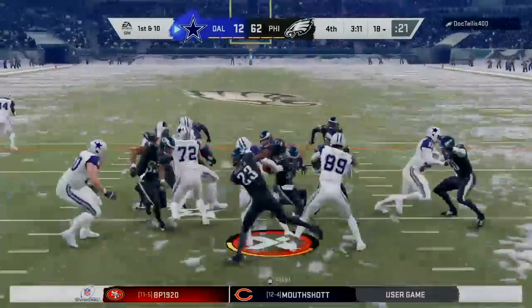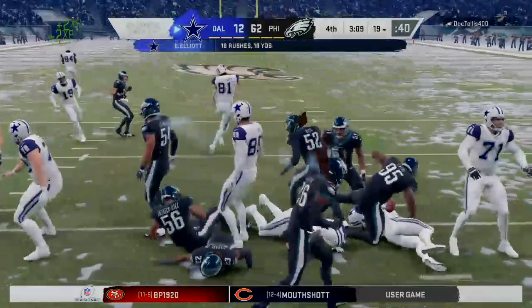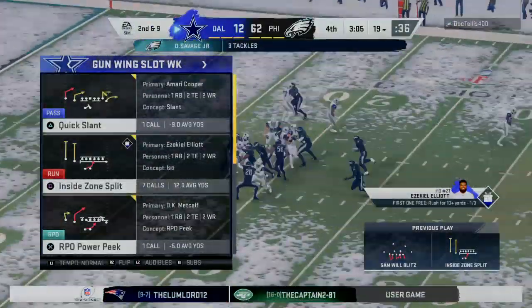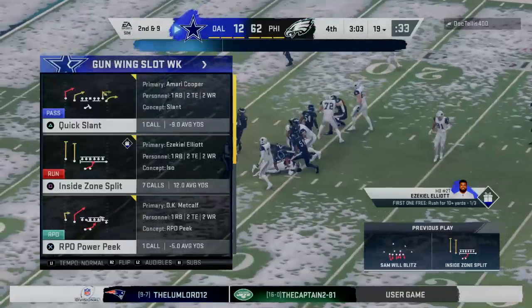They'll start the drive with Elliott. And not a whole lot to speak of there as they'll bring him down shy of the 20. Just a yard on the pickup there, and it'll bring up a 2nd and 9.